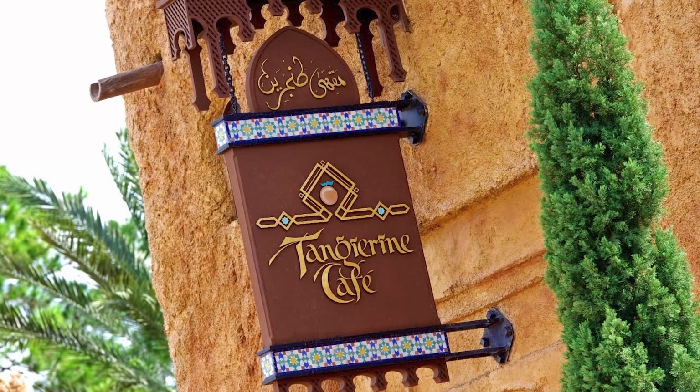Now another quick service location that I want to talk about is Tangerine Cafe in the Morocco Pavilion. I don't really give this enough emphasis. I don't really go to it that much. I don't talk about it as often. But it is a very good restaurant. The times that I have gone there, the food has never disappointed. It's great, and I could highly recommend it.